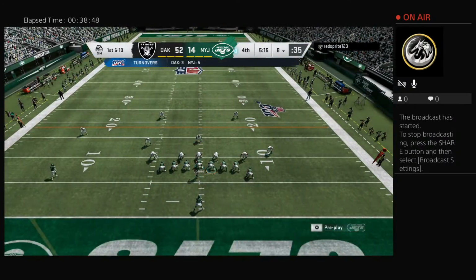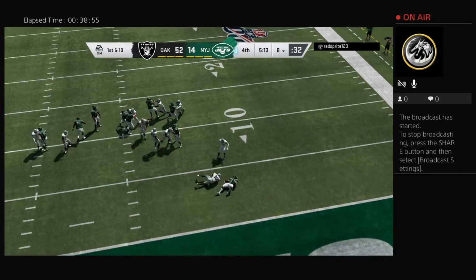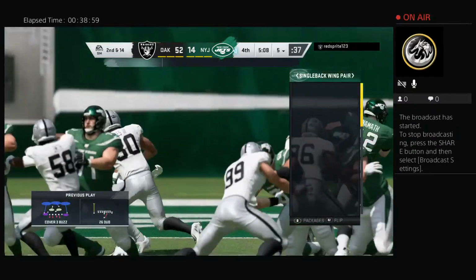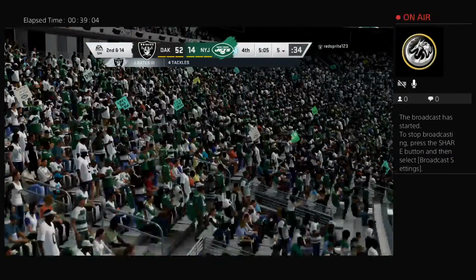The New York offense taking over for their next possession. Last time wasn't pretty. One play and an interception. We'll see if they can do better. I want to see if they want to go ahead and throw the ball again on this drive after what happened on the last one. Throw it on the first play, give the quarterback some confidence, see what happens.